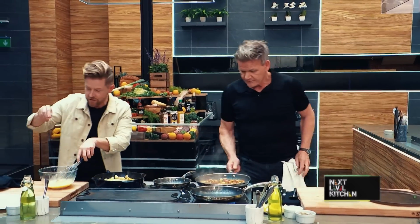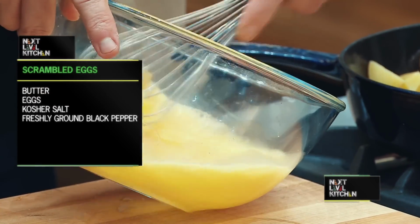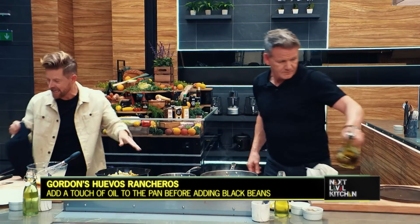I'm just gonna crisp up the potatoes and the bacon over here. And then I like my scramble to be nice and fluffy, so I'm gonna whisk that, get it nice and aerated, nice and fluffy, and then I'm gonna cook my eggs in a separate pan.